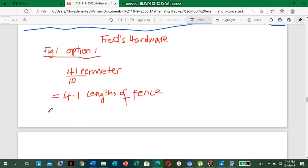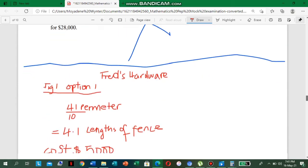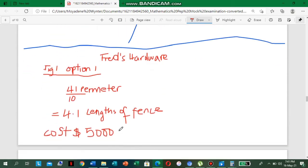So the cost for option 1, figure 1, is $5,000. Yes, $5,000 for the one length of fence. See it here? So $5,000 for the one length of fence here, which is 10 feet. So we have to multiply the cost, which is 5,000, by what?